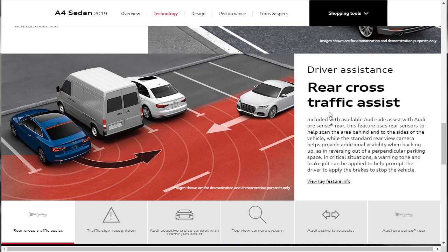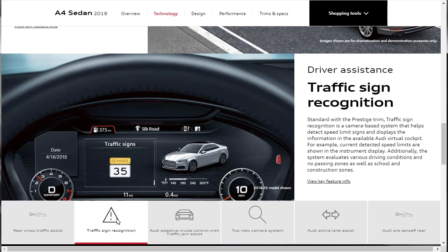So, let's see. It said included with the available Audi side assist with Audi Presense rear. That's what this is. Driver assist. This rear cross traffic alert. You know, you're backing out at the grocery store. You can't see cars because look, this van's in the way. You got to bring your car way too far out. I love that feature. Another feature I like is this traffic sign recognition.